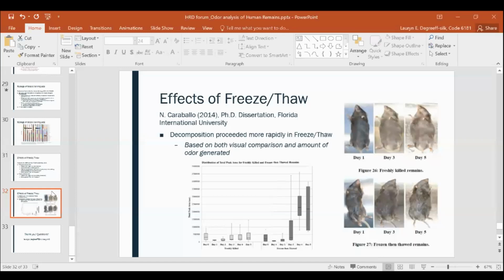This is kind of a strange chart, but basically this is the total amount of odor detected off of each group at different times. So what you see is that the frozen-thawed had significantly more odor and decomposed in a different manner than the freshly killed.